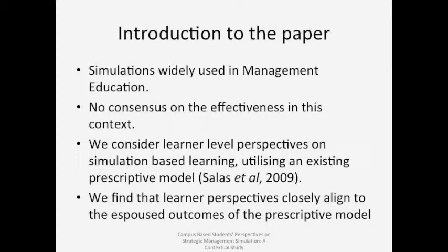In our paper then, what we wanted to do was to consider learner level perspectives on simulation-based learning in the management education context. We took an existing best practice model for the implementation of simulation-based learning that was published by Salas and a group of researchers in 2009. What we found was that learner perspective very closely aligned to the espoused outcomes of that model when the model was implemented as prescribed by the authors of that paper.